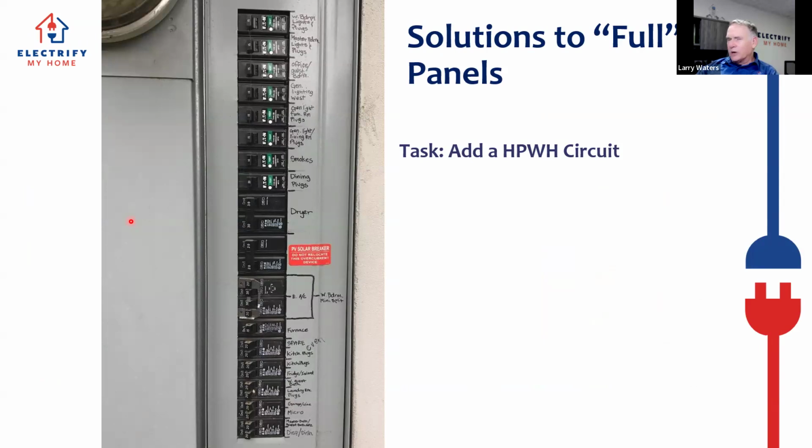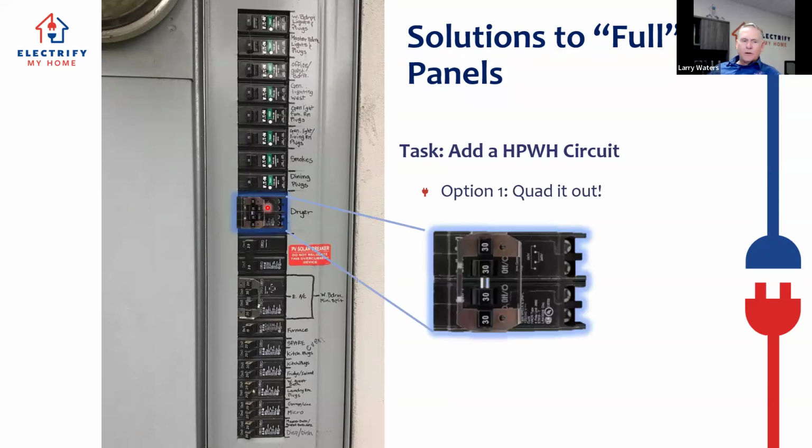Okay. So solutions to full panels. Once again, where are we? We're going to add this heat pump water heater circuit to this panel. We looked at this one earlier. It's got all these big wide arc fault breakers at the top. We try to never touch the solar PV breaker, but there's an opportunity we could quad this out if we needed to. I try never to touch the solar breaker though, because I just don't want to be part of that. But we have an opportunity here with our dryer circuit where I have some ability to add another circuit. I could go with a quad breaker. So I could quad that out, but that's only going to give me one opportunity.